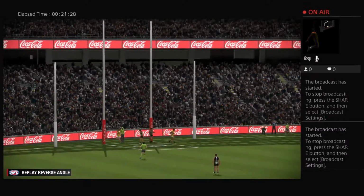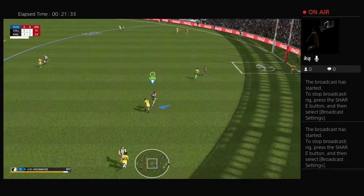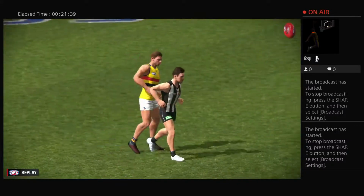Not much on offer for Cheney. He wins the contest. Greenwood going for number 1. Chalk up a goal for Collingwood. The first goal for Greenwood. This kick stretches the lead.